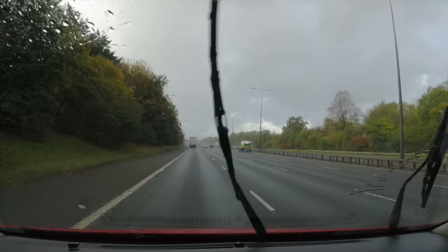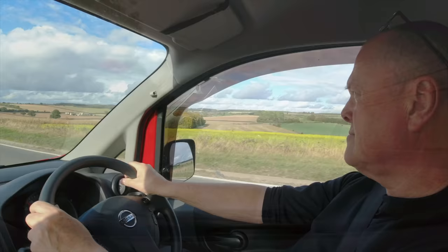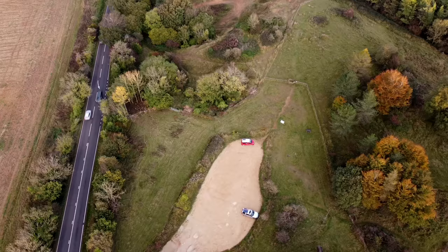The weather may have been awful, but we did have a good time down in the Forest of Dean. And so now, I think it's time to have a look back on what we saw whilst we were there.